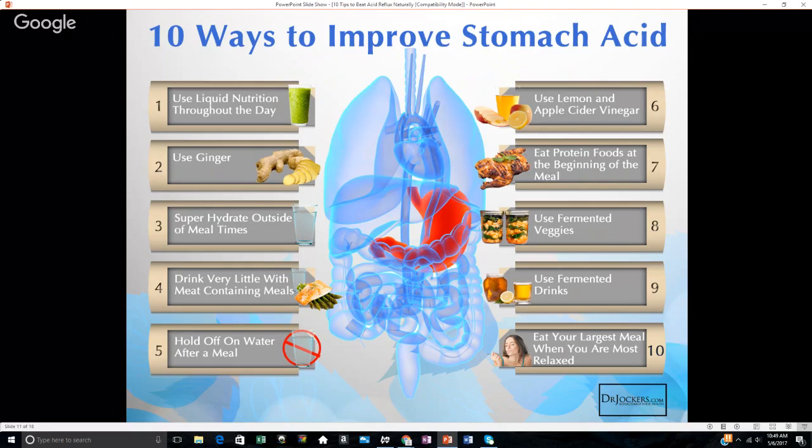Wait about an hour. Also, eating protein foods at the beginning of the meal is important too, because basically your stomach acid is going to be the most concentrated down at the lower part of the stomach. So getting the protein foods in first before the vegetables, because you don't need as much stomach acid to break down vegetables as you do meat. So you want to get the meat and let it sit in the area where the stomach acid is most concentrated. Just allow gravity to do its job, which is very, very effective.